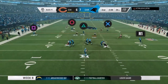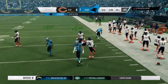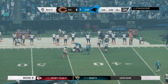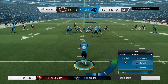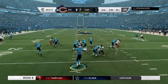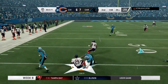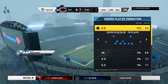On 3rd down, Parks. And that is incomplete. Certainly looked like they were getting ready to convert there on 3rd down, but what an effort to get his hand on that one, knock it away, and brings up a 4th down decision. Here's J.K. Scott now, as he'll kick it away for the 2nd time. 1:58 left to play till we hit halftime.